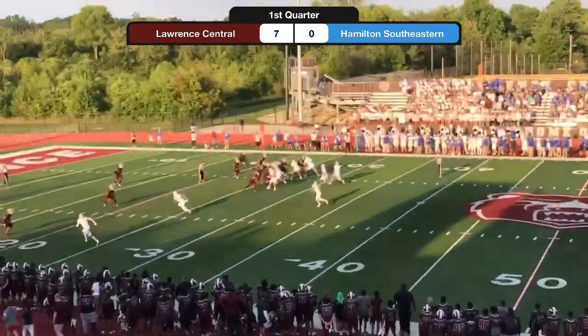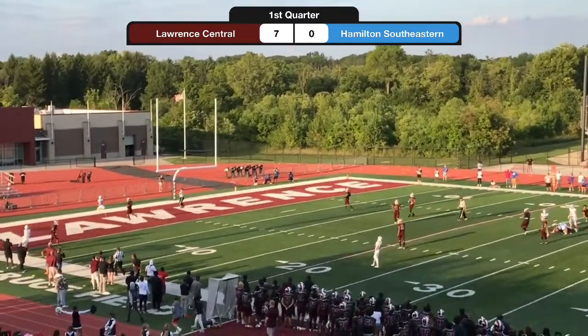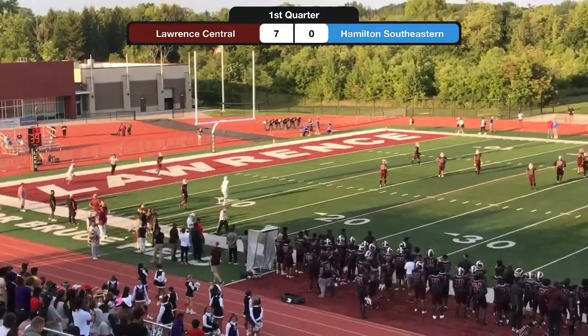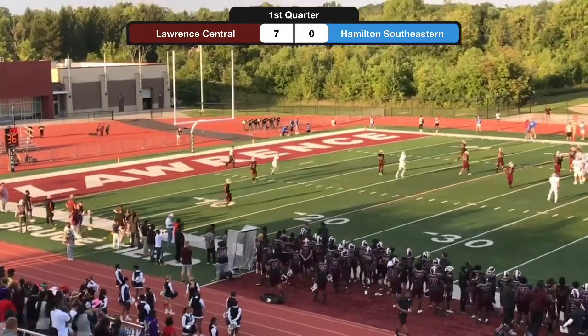HSE snaps the ball. Bradle looks left, throws a big pass. Unfortunately, it was a little too strong. Neither receiver could keep going for it. But HSE is still in a good spot here. 2nd and 10.